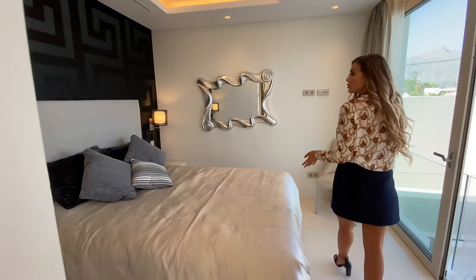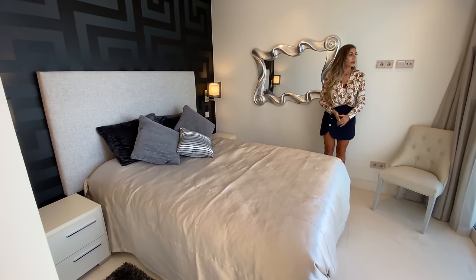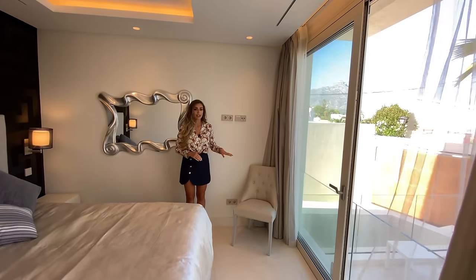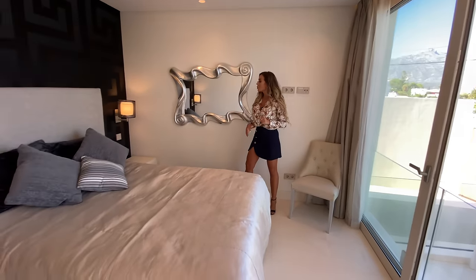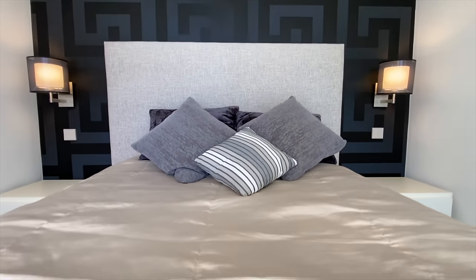This is a good size bedroom. Obviously it's a guest bedroom or a child's bedroom. It has plenty of natural light coming in through these sliding doors that are floor to ceiling. We have here a nice textured wallpaper.